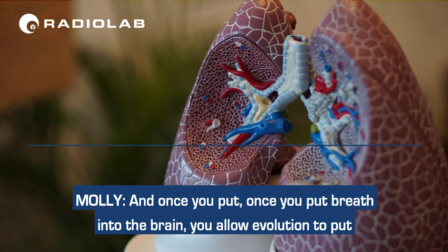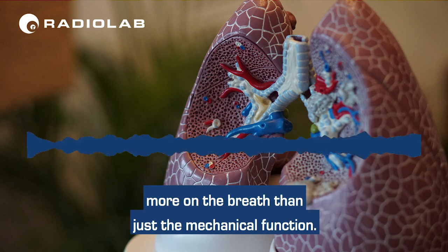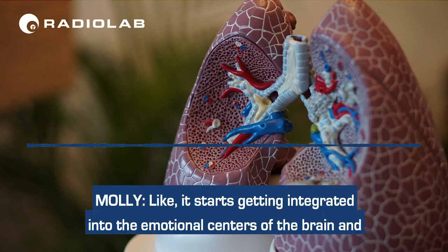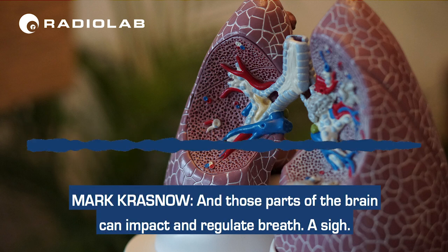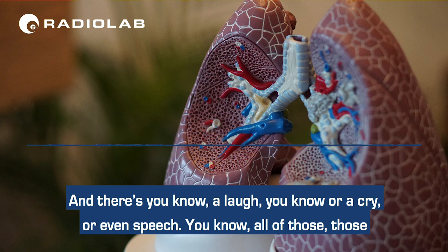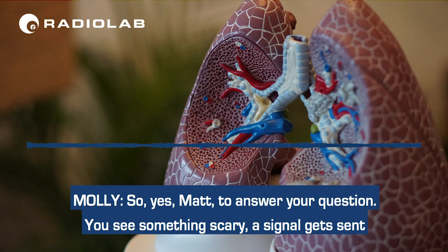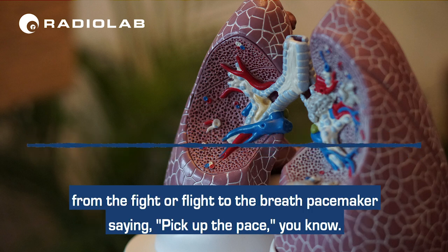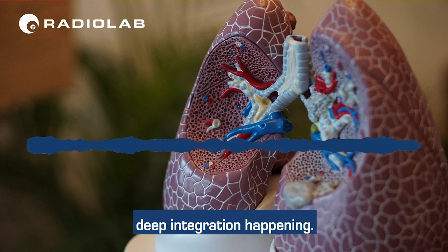And once you put breath into the brain, you allow evolution to put more on the breath than just a mechanical function. It starts getting integrated into the emotional centers and the anxiety centers of the brain, and those parts of the brain can impact and regulate breath. A sigh, a laugh, a cry, or even speech, all of those are actually breathing. So, yes, Matt, to answer your question, you see something scary, and a signal gets sent from the fight or flight to the breath pacemaker saying, pick up the pace. But what Mark's research shows is that it's going both ways. There's crosstalk. There's deep integration happening.